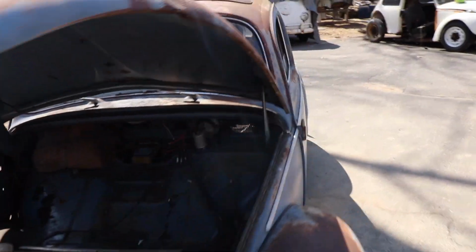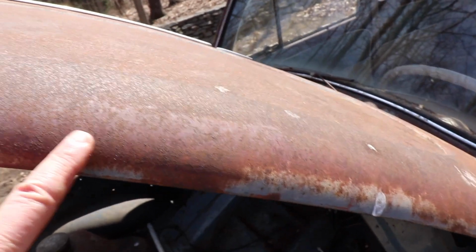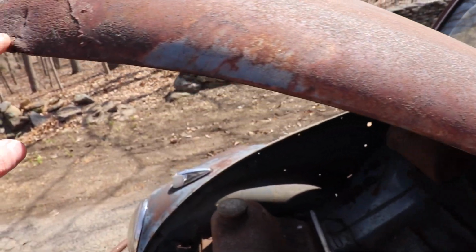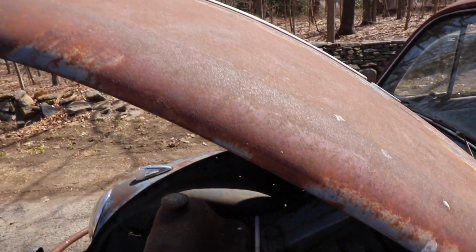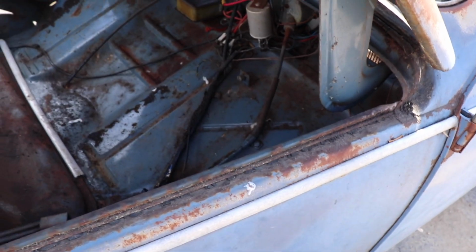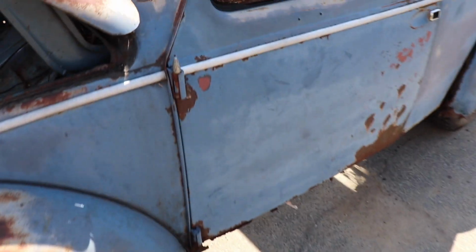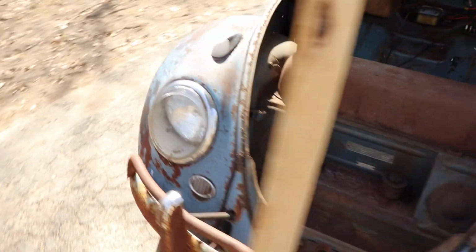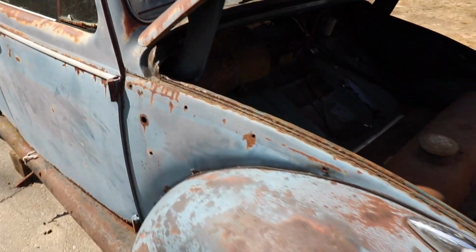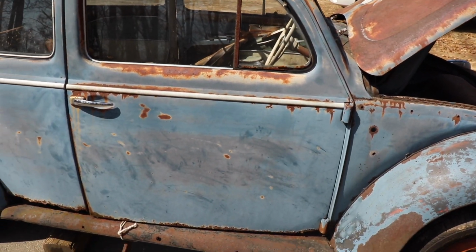Nice. A little bit of rust up there. Your typical 4-tab crack. Usually, don't they crack? I see them up here. That's pretty low, huh? I usually see them cracked higher up. They disconnected the latch, but let's see, we've got no mirror. I'm missing the antenna. Gotta get an antenna for it. I don't think I have one. But man, I'm stoked to have this thing.